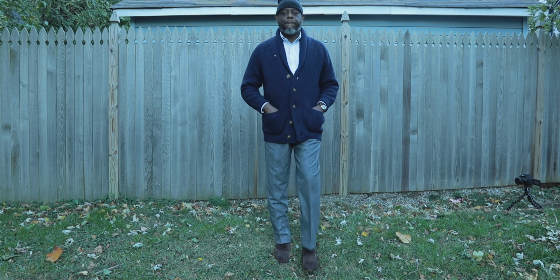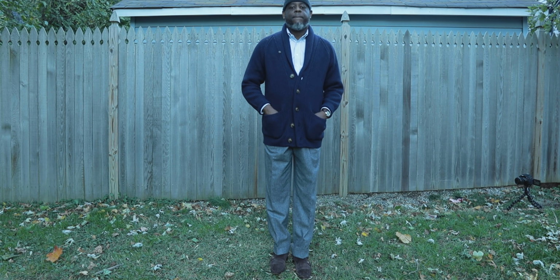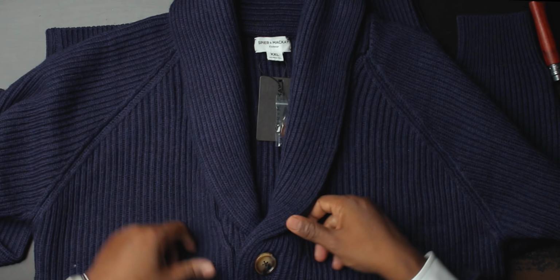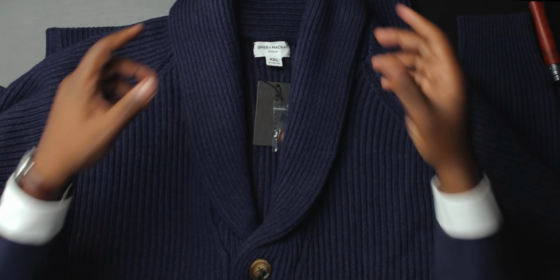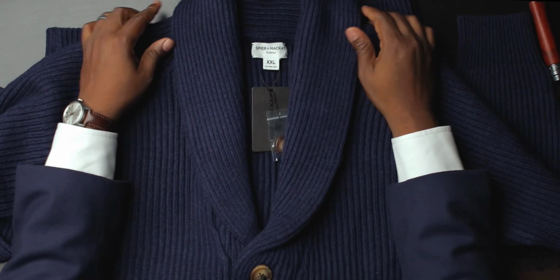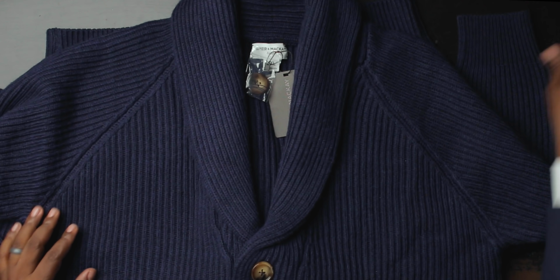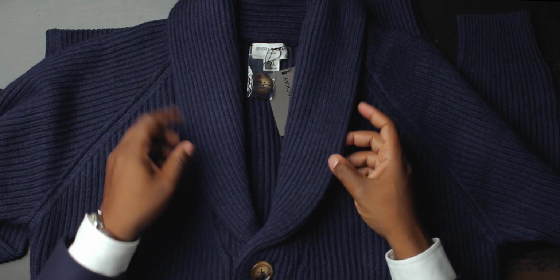These retail for $188, which is a steal, especially when you compare it to other companies like Drake's, where theirs retail probably for around $600-700. And this merino wool is really soft. This is one of the most versatile pieces that you can have in your wardrobe, man. So this is definitely a fall and winter essential. And you can see the shawl collar here. The first thing that caught my eye when I took it out of the box, besides the weight, is the color. That's a really nice navy.